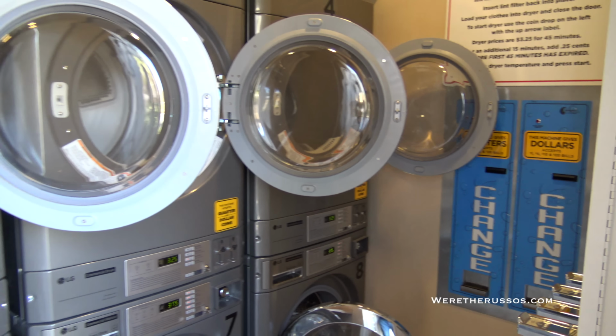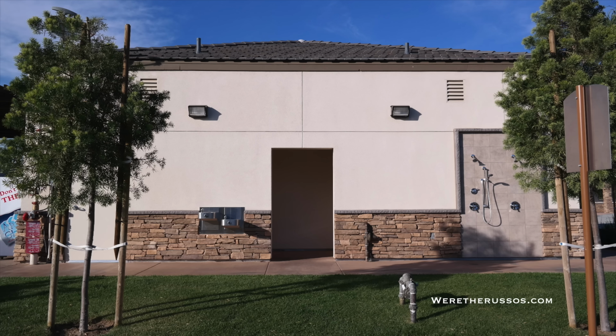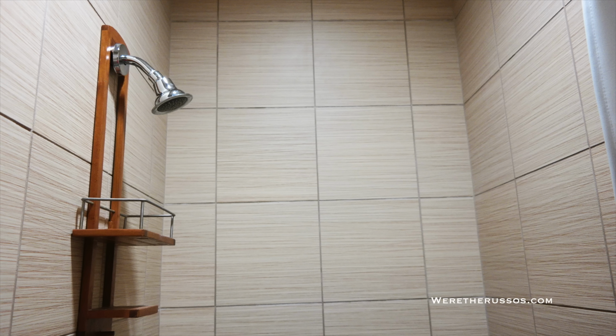There is a laundromat with brand new machines. There are two bathhouses, and they're some of the nicest ones I've seen. When you check in here, you get a key card that gives you access to the laundry, the bathhouses, and the pool. You do have to return that, and it's a $10 refundable deposit.